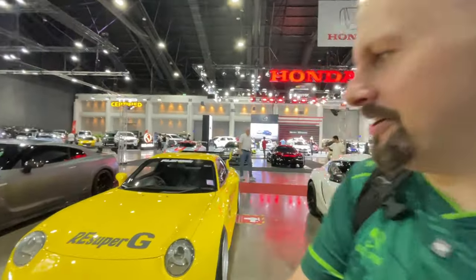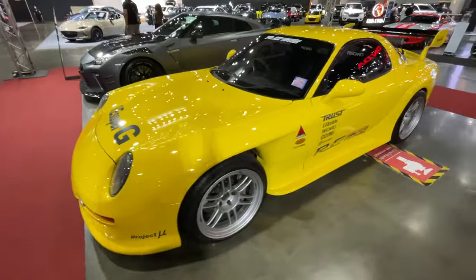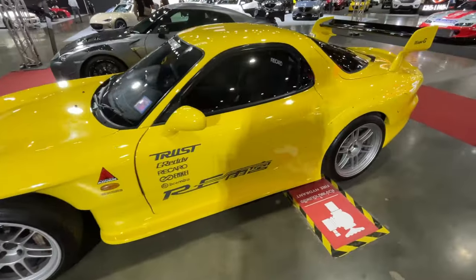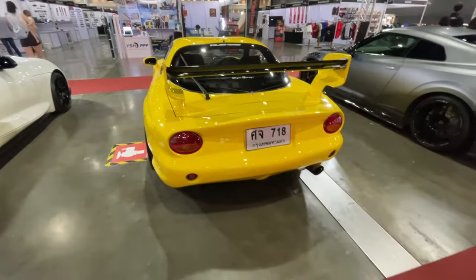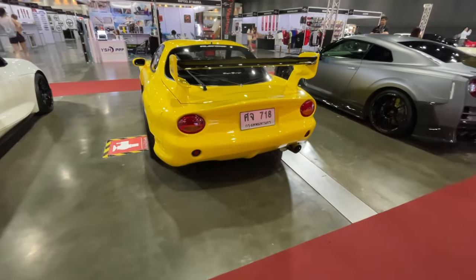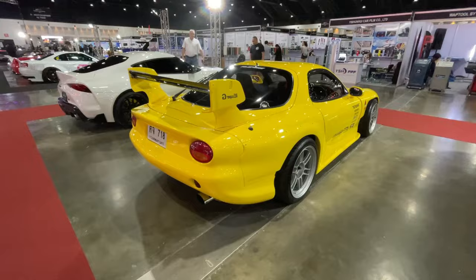All right, look at this weird Porsche. It's actually an FD RX-7 with a weird body kit on it. And it's RE Super G, so that might have given away that it's an RX-7. Look at this on the back. I don't know what this looks like. It doesn't look like a Porsche. Maybe like a Jaguar, something like that. That's weird. I don't know why you would make your RX-7 look like that when it's already a beautiful car.